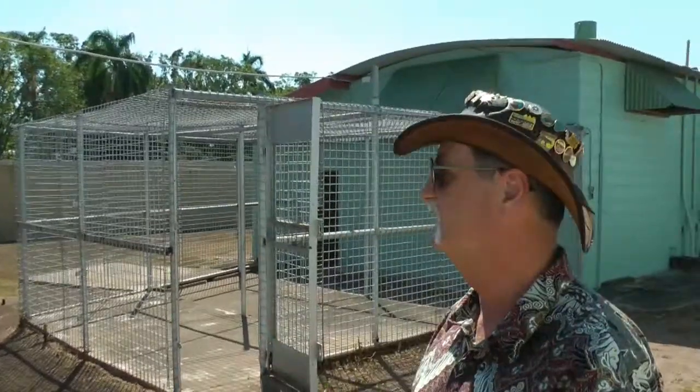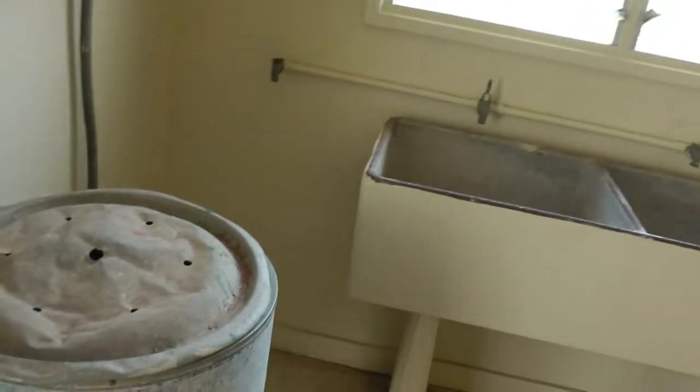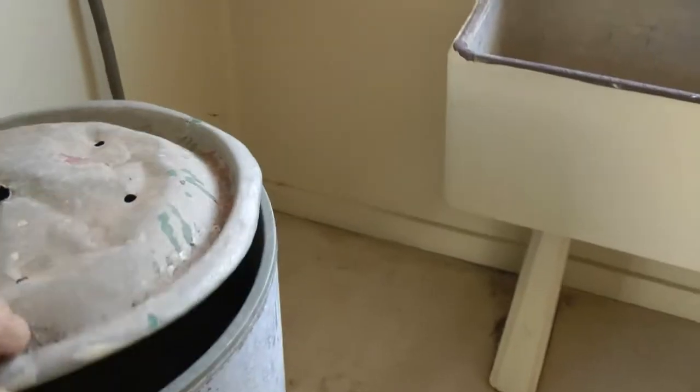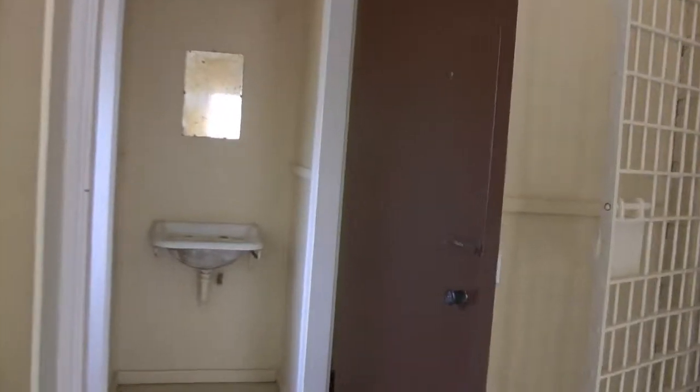So this was the women's section here, next to the kids section. The old copper here. Probably used it to wash the clothes. The cells are a bit bigger, they've got a wall at least where their toilet is. Get a bit of privacy that one. Oh, a shower maybe. And a toilet for the staff.